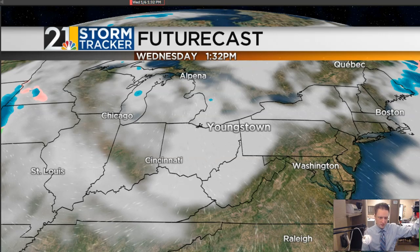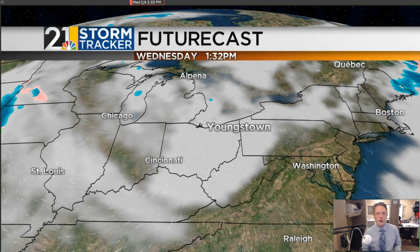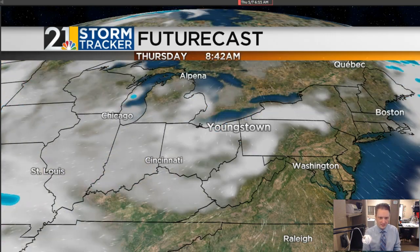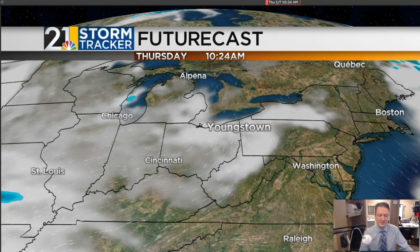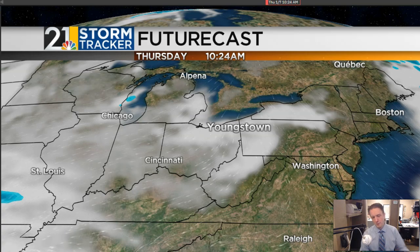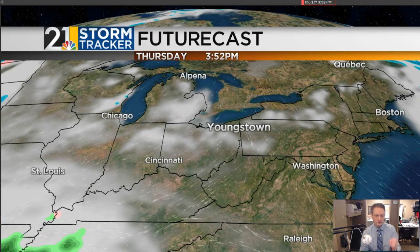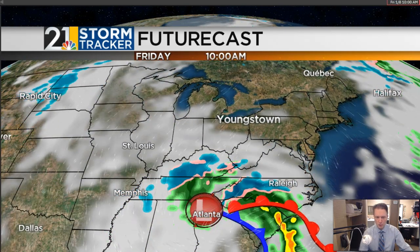We see this all the time in the winter, where an inversion traps that low-level moisture. You get a deck of stratocumulus clouds. The lakes certainly don't do us any favors, our proximity to the lakes in the winter season. And yeah, we're going to stay pretty cloudy into Thursday morning. Maybe by Thursday afternoon, we start to see some breaks develop. I think more numerous breaks will try to develop on Friday.